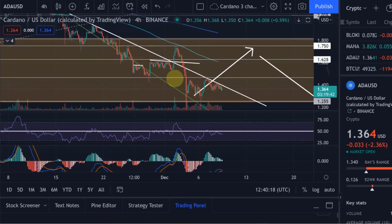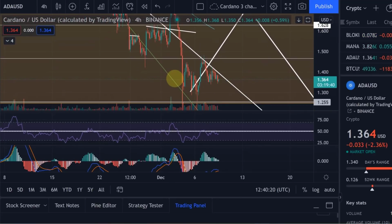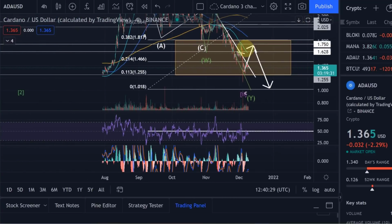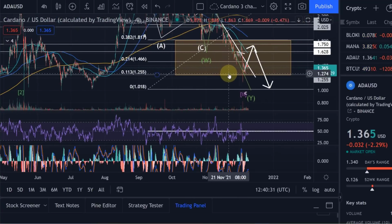But to be honest, Bitcoin is suffering today as well a little bit. So it is following Bitcoin. That's what we've seen on the ADA BTC chart. Not much new to point out here. Again, what I can say is that we are still in this yellow target range. You know, the 125 level did hold so far.